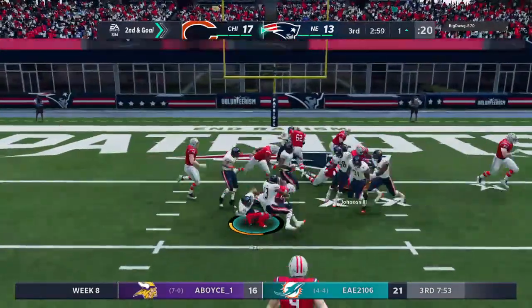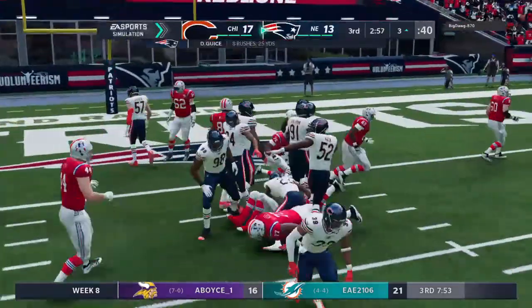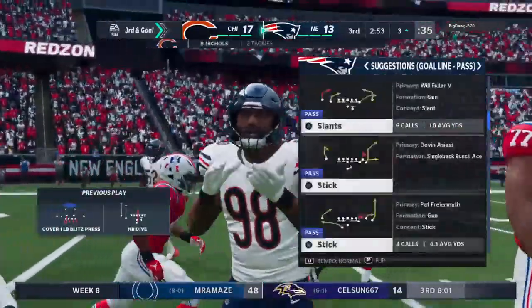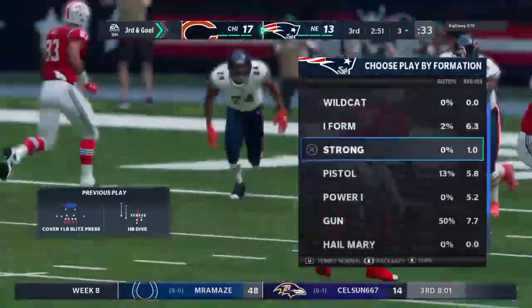On the ground, Geis, and not able to break away this time as they're going to stop him right around the line of scrimmage. A second down play results in a loss of 2 yards.